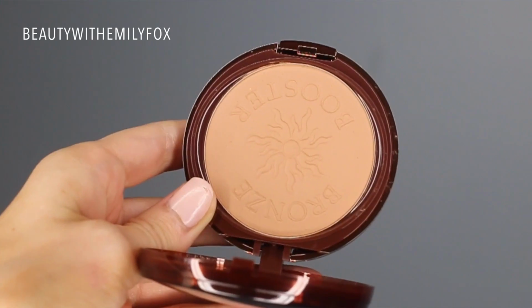This product is actually new for me. I was really excited to see that it was on sale. This is the Physicians Formula Bronze Booster Bronzer in the color medium to dark. They had one open in light to medium, but it looked so light that I decided to go with the dark one. And it's not that dark, to be honest. If you have any type of tan, you will need to go with the dark one. So this is what it looks like.